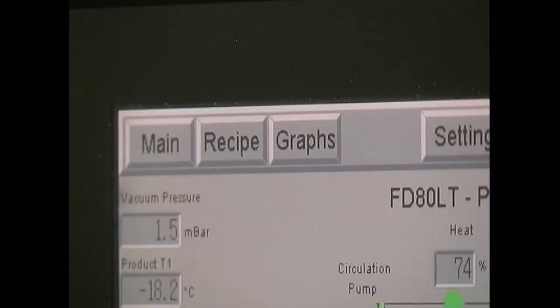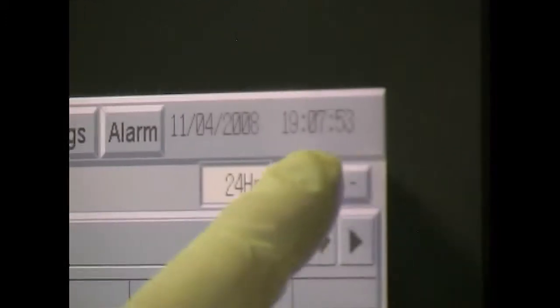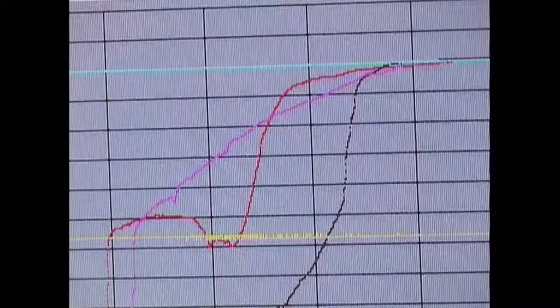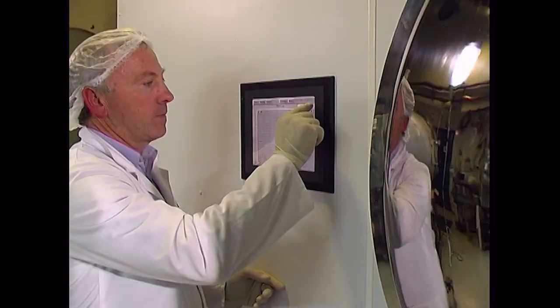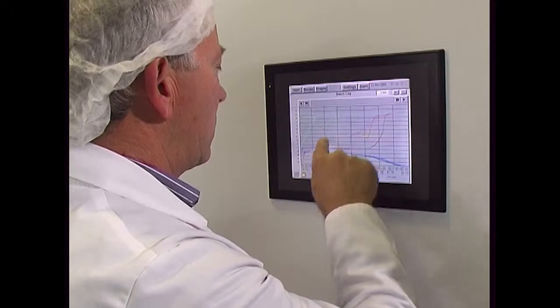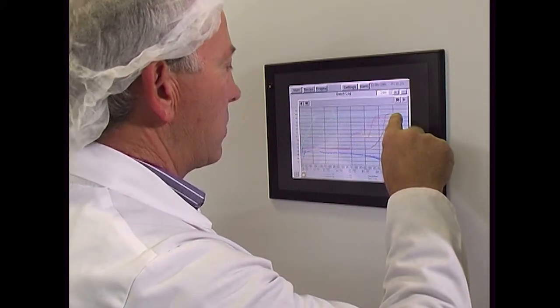A data logger keeps track of chamber pressure and reads temperatures from the product probes and ice coil. These graphs give a good indication of drying progress, with a rise in product probe temperatures signaling that drying is nearly complete. The time base of the graphs can be altered to view either the present state or how the respective temperatures have progressed throughout the drying cycle.